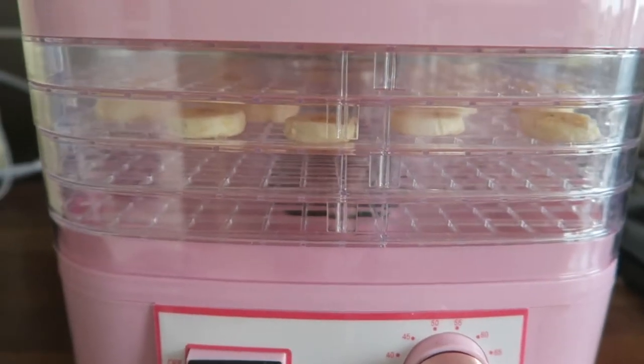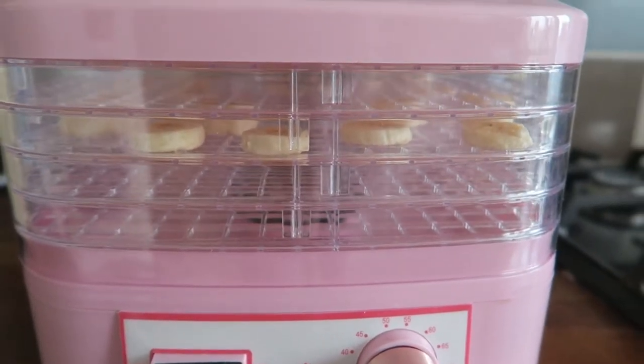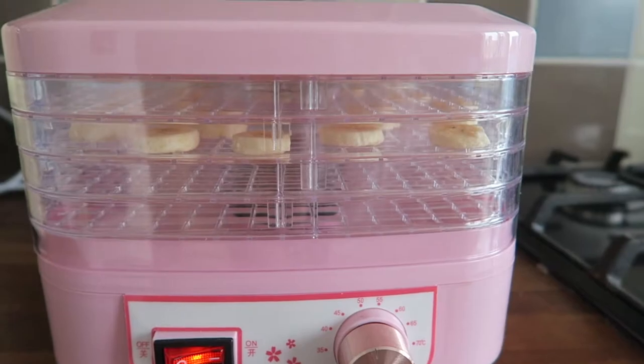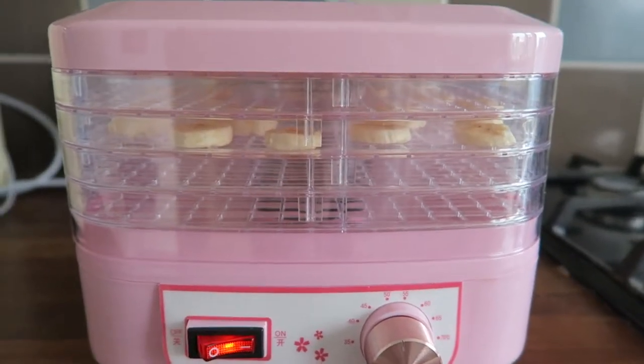Okay, so already they're starting to go crispy a little bit, like you can see the moisture's coming out of them. So I'm hopeful, I'm optimistic that this is gonna work.